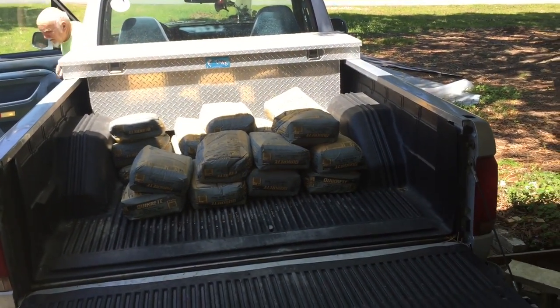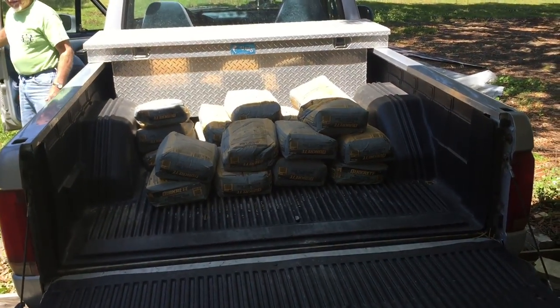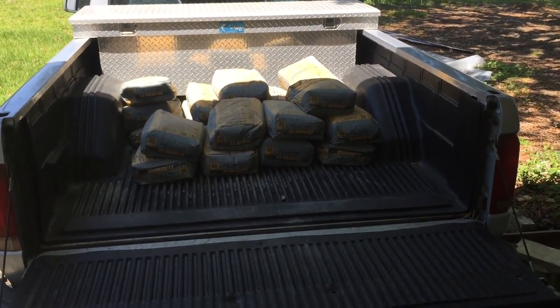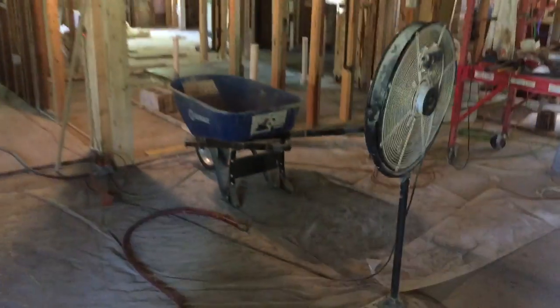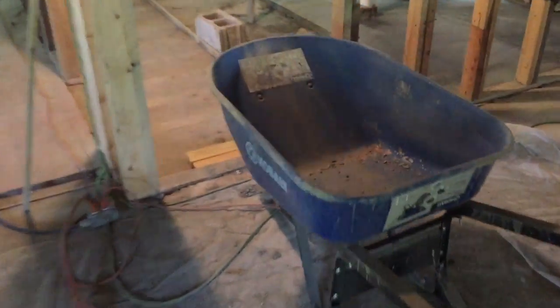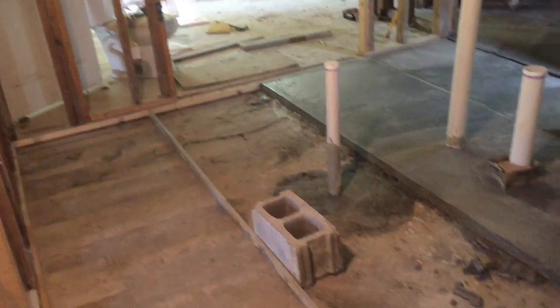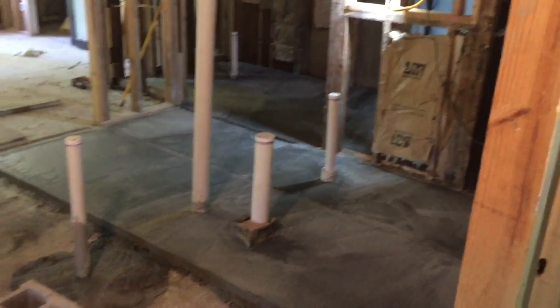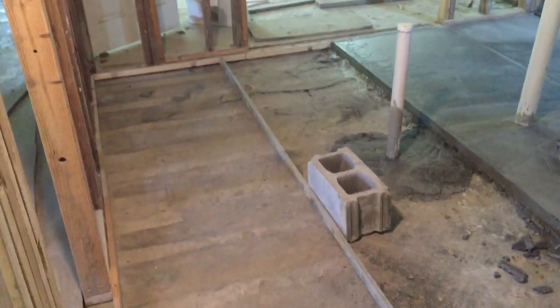Just so you know, so you can ease your worried mind, there's the 20 deficient bags of concrete. Then we got this stack. Oh no, that's not full yet. Already got a form up. We've already been walking on that. So, we're getting ready.